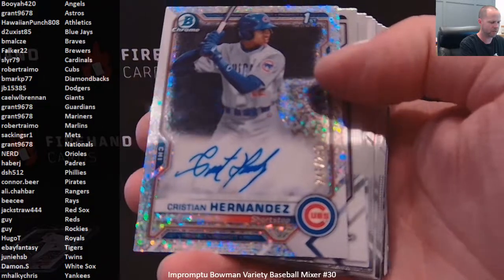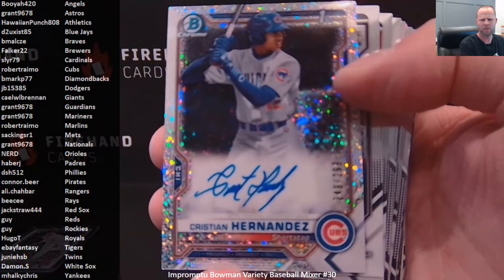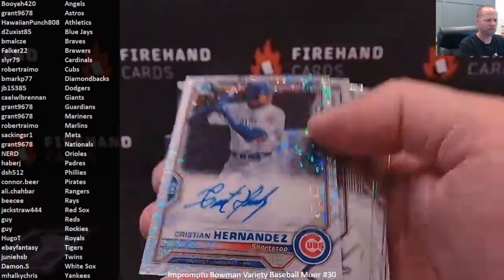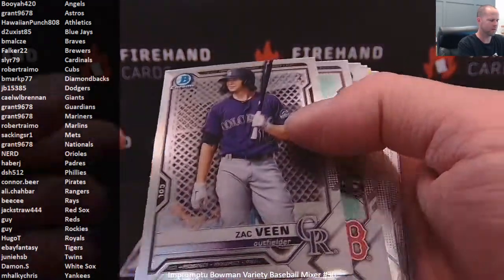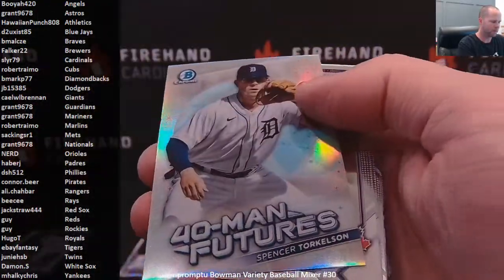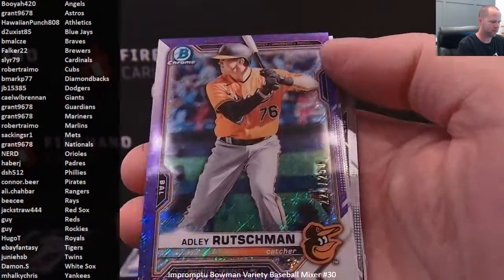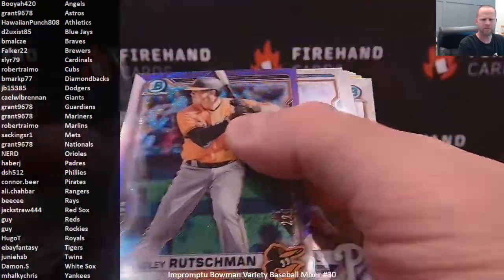Hess is a great hit right here. Christian Hernandez, 249 of 299. Sparkle Auto. Chicago Cubs and Robert Ramo. Congrats. Torkelson insert. Purple Shimmer to 250. Add the Rutschman for the Orioles. And Nerd.